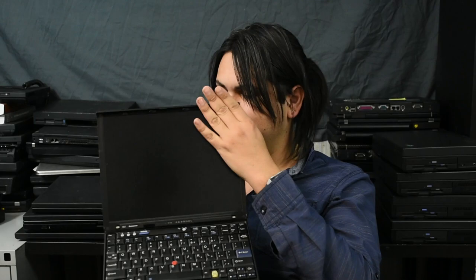This right here, this is a little bit cheating, because this is a Lenovo ThinkPad. This is an X61, a standard X61 laptop. I've had this for a very long time. I think this is probably my fourth X series tablet or X series laptop, and probably ninth ThinkPad I bought.